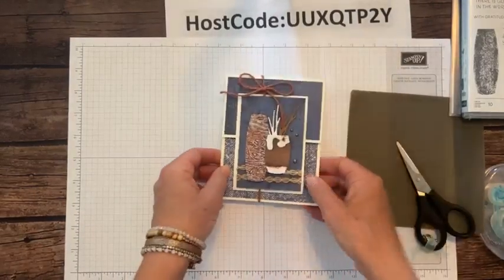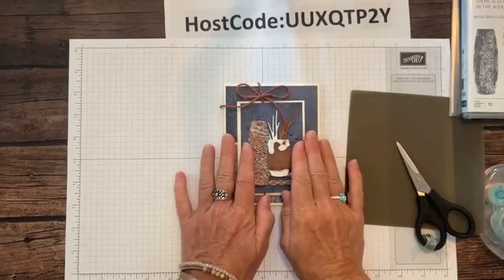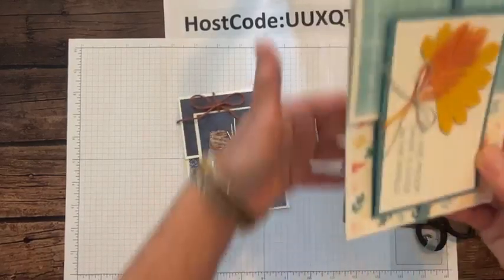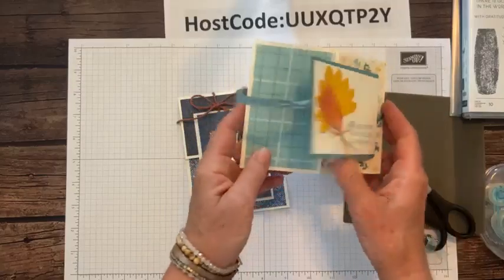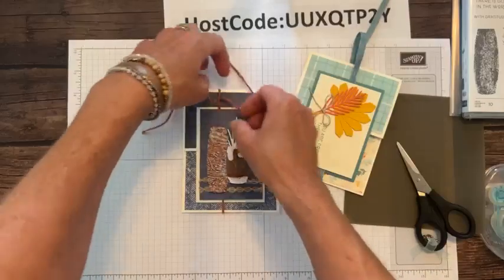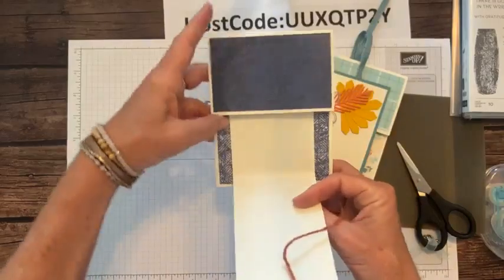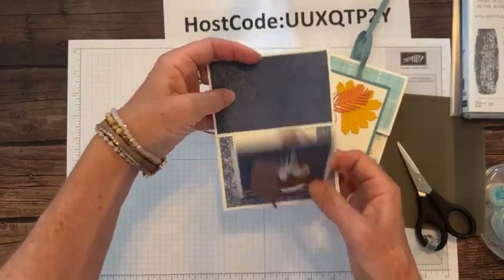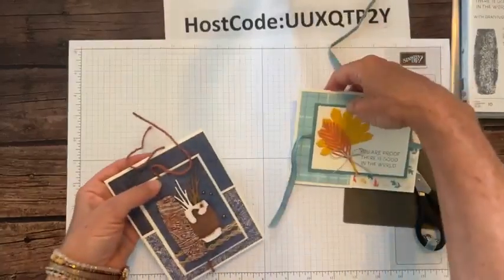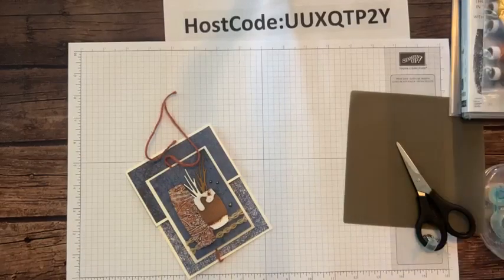Okay, so here we go. This card though, so fun. This one I actually designed based off of our mystery project. So this one was this orientation, right? The same idea. You untie this right here, and then this folds down and that folds up. Isn't that cool? So you just tie a little bow at the top or on the side, whichever way the orientation is of your card.